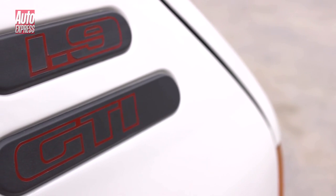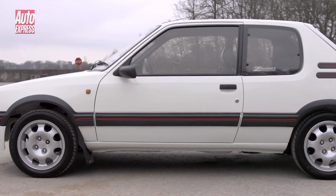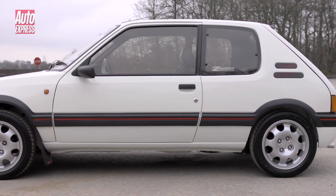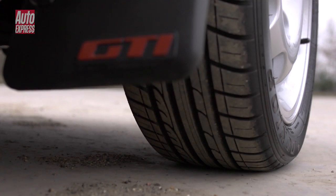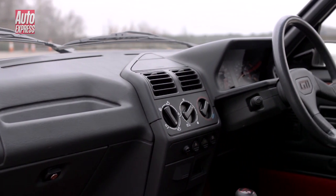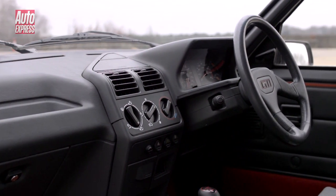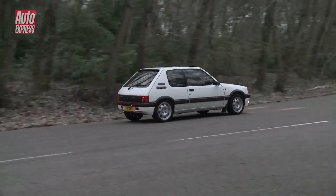In 1986, this 1.9 litre version with 130 brake horsepower was added to the range for £9,995. Weighing in at only 875 kilograms, it had an impressive power-to-weight ratio and was capable of 0 to 60 in 7.8 seconds and a top speed of 123 miles an hour. But how does the car feel to drive today?